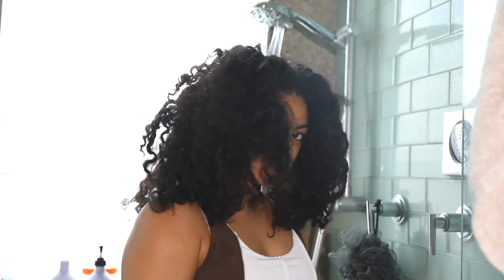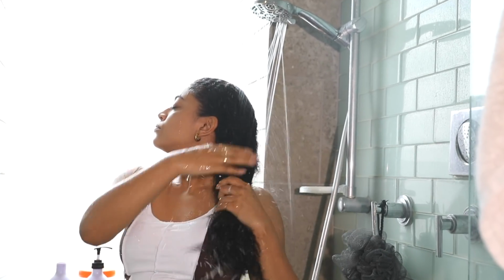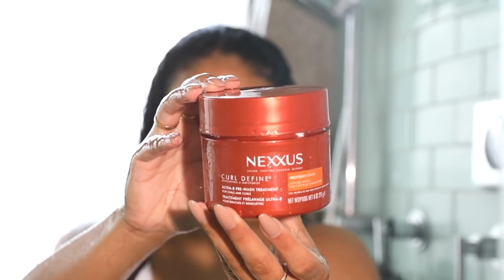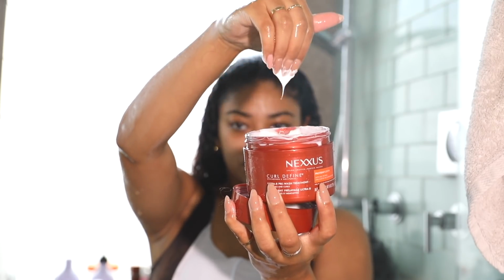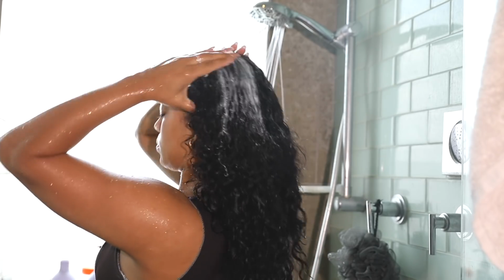Anyway, I'm just gonna go ahead and start off by wetting my hair, and I'm gonna start off with my favorite Nexus product. This right here is the Nexus Curl Define Pre-Wash Treatment. It has like an extra thick texture that just melts right into your hair, and it instantly softens my dull and dry hair as I work it in.